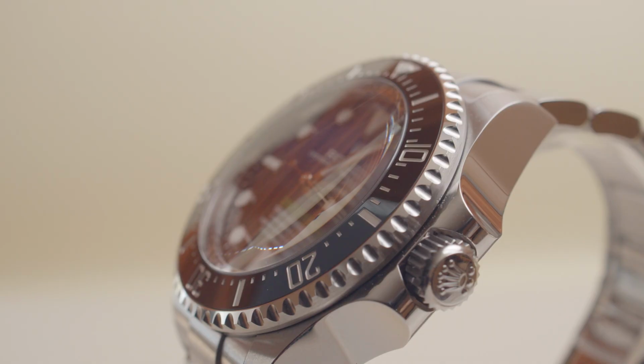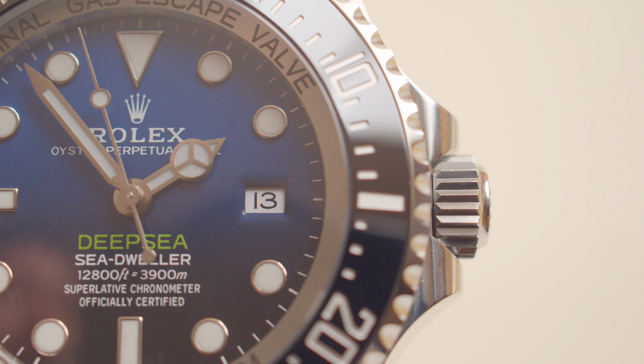Coming onto this side, again, polished stainless steel. You can see that classic Rolex crown there on the crown. And this screws into the side of the case there, and so that ensures that the watch is going to be waterproof. Here you can see you've got the crown guards as well, just to protect it from any knocks. So again, quite a clever design there.